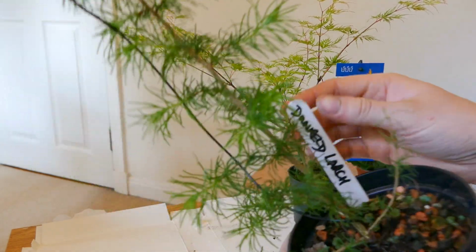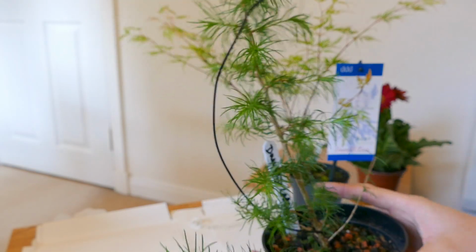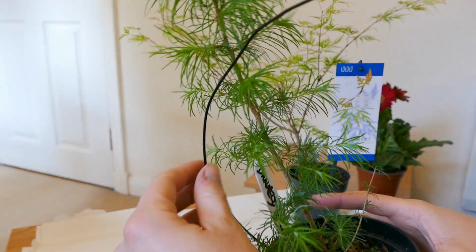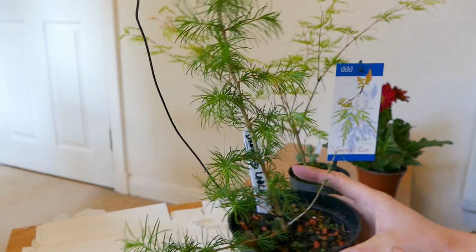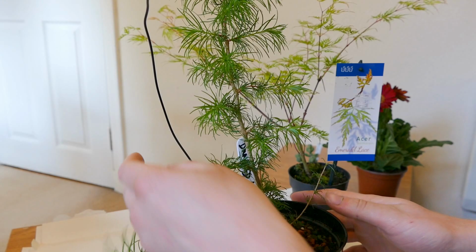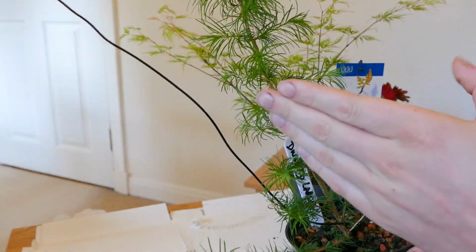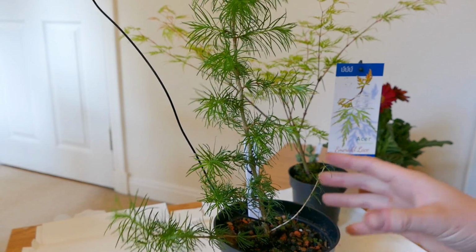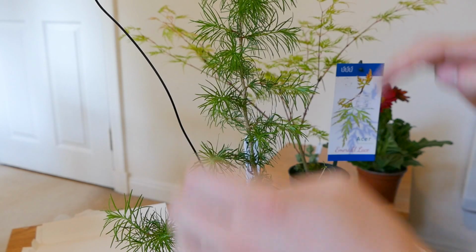And the other one here is a hybrid larch. It says Dunkeld Larch on the label. This is bought from Gardening Scotland again. This was from the bonsai stand, which is why it's got a wire on it here. The idea is they were selling young starter plants for people to make bonsai. So I wrap this wire around the plant and train it into the shape I want. But I chose this one because I want an upright bonsai with nice lateral branches coming out from the sides.